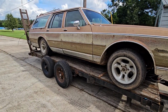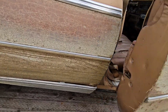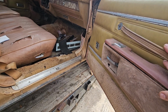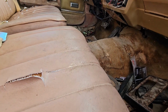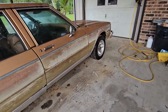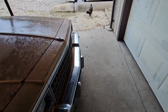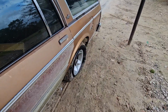But I'm pretty excited. This thing is sweet. Been sitting for a while. The fire's right up and runs good. Alright. Got it sprayed off, got it back to the house, got it unloaded. Looks a lot better. Still not great, but pretty good. What's up, chicken? Gotta fix that. That's the problem.